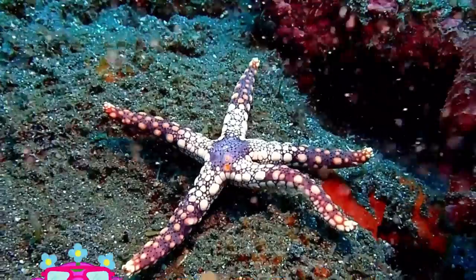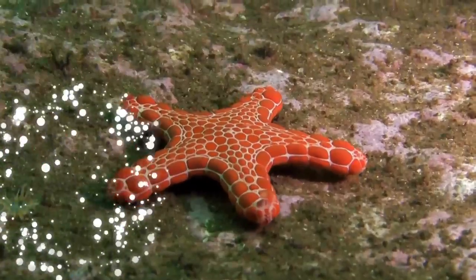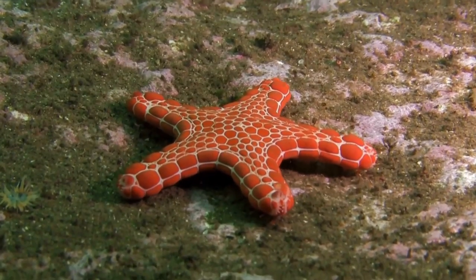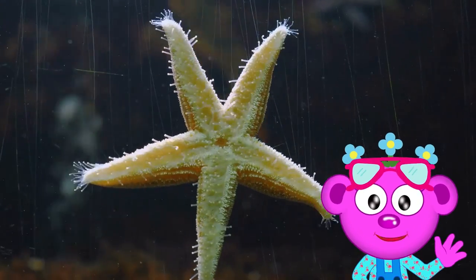Sea stars can be found in all the oceans around the world, but they're not found in freshwater habitats. Only salt water for sea stars. Sea stars are very unique creatures.